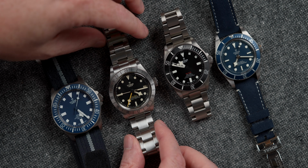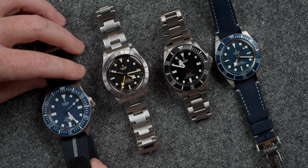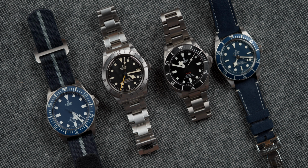And this is the more practical watch, and I wear this watch all the time. I love this watch. However, I like this, but this is brilliant. But I don't wear this as often. It's just a watch that I love for various reasons. But if it was a watch I was going to be wearing every day, it would be this one. No question.